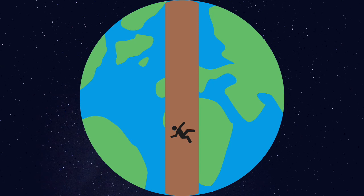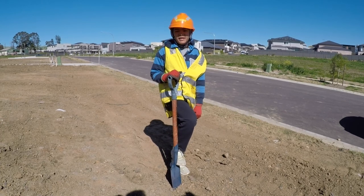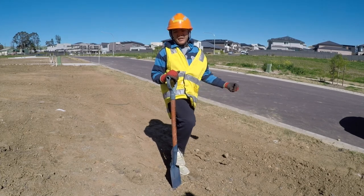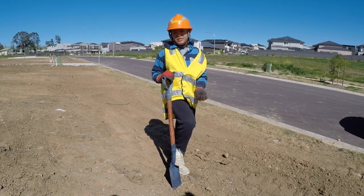Then, the next time you want to travel, just jump down in the hole and you'll end up on the other side of the earth. There you go. Now that you know what you're up against when digging through the layers of the earth, will you have a go? Anyway, I have to get back to work and keep digging so I can travel to the USA.